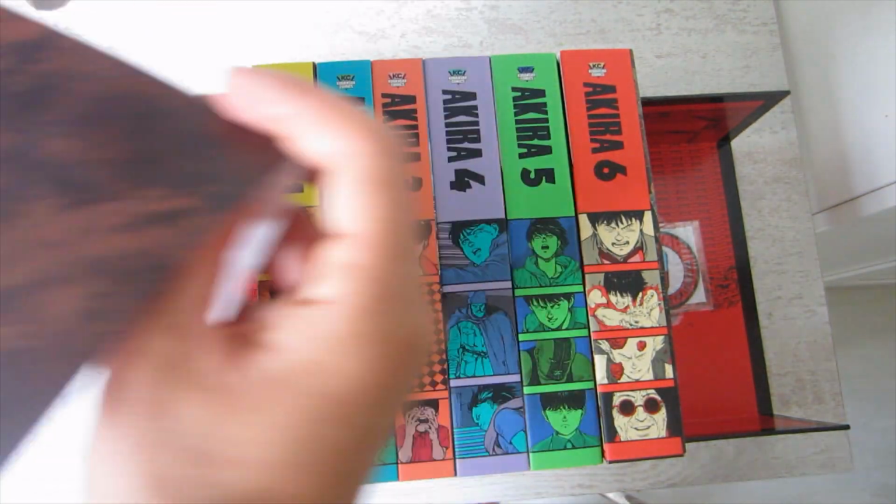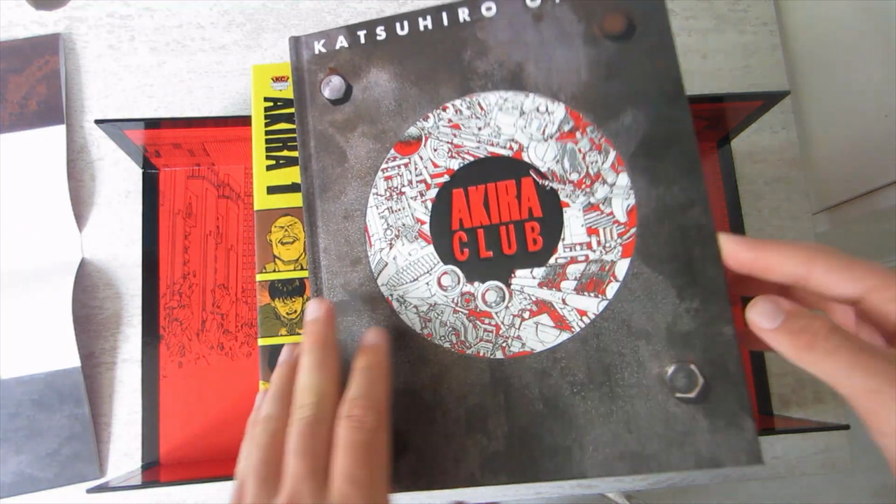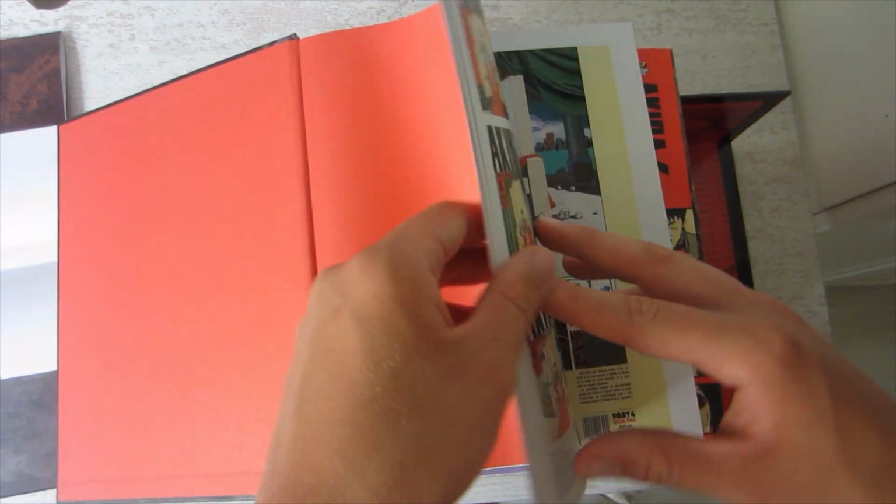Alright, if I'm able to do so. There you go, there we got the art book. Let's take a look at the insides of this thing.